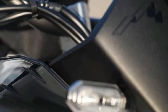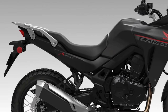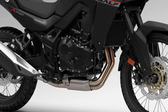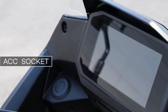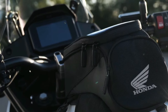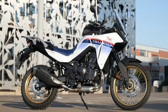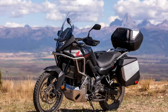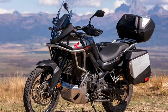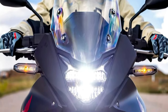The 2024 Honda Transalp is coming to America. The California Air Resources Board has issued an executive order for the Honda XL750 Transalp, certifying the mid-sized adventure tourer for the 2024 model year. It's been a big day. Along with this morning's confirmation of the BMW R1300 GS, we now see paperwork that confirms the new Honda Transalp is headed to the US market.